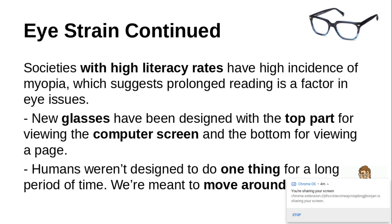But there are some new glasses that are meant to fight that, where part of the glasses, the top part, is meant to be looking in the distance, and some of it is to be looking at a computer screen.